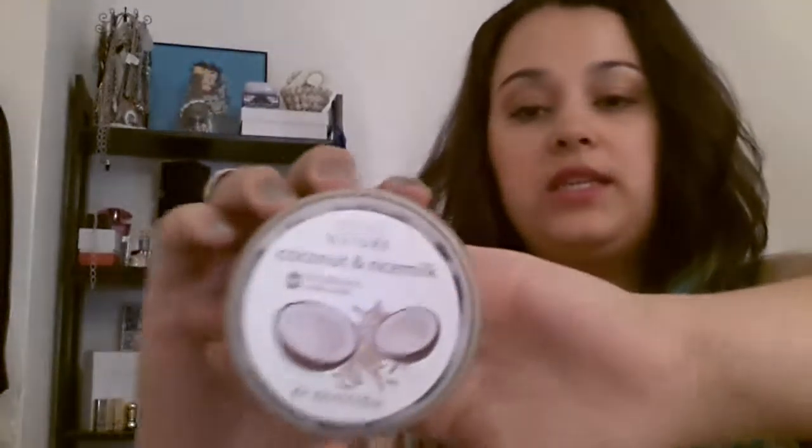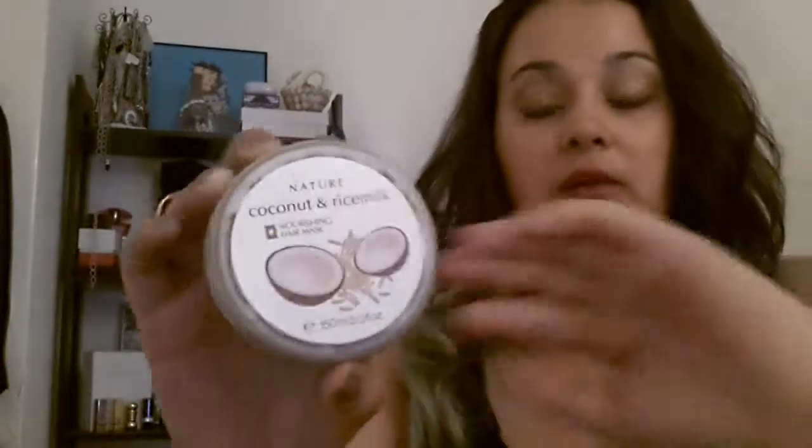And then I have from Oriflame Nature Coconut and Rice Milk Nourishing Hair Mask, 150 milliliters or 5 fluid ounces. This is what this one looks like. It was really good. It smelled like coconut and rice milk, really. It was really good for the hair. It was giving back a lot of moisture, and it was a nice hair mask. I would consider buying it again, and it really smells so good.